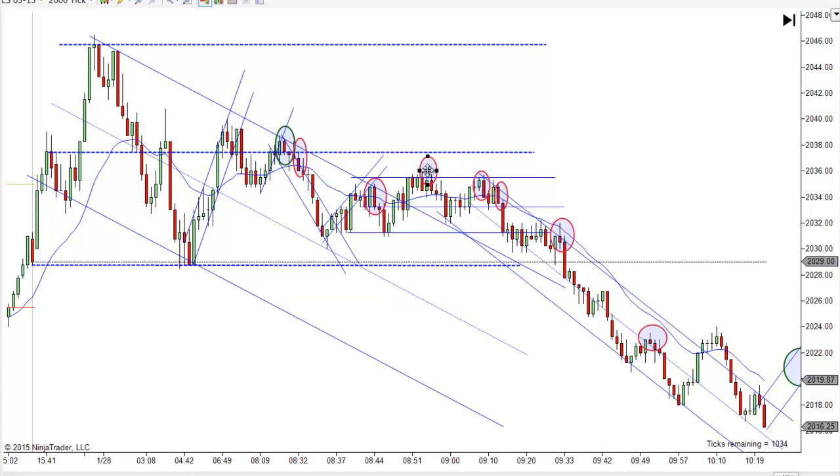There's actually another one right there that I didn't circle. I was trying to circle that whole thing, but let's go ahead and put it on there so it's real clear. Now, that's a failed second entry long, and so I like that one. And you got just enough to scalp out of that one. And then it pulls back and it gives you another, it's supposed to be just that bar right there.